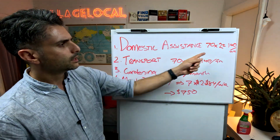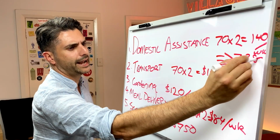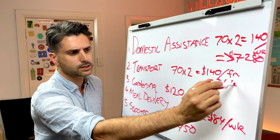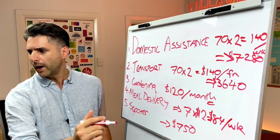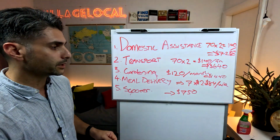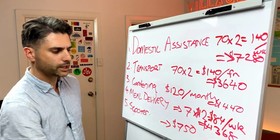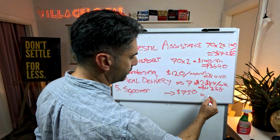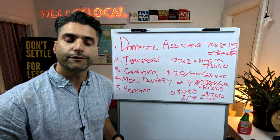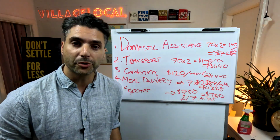The domestic assistance, $140 a week. That works out as $7,280 for the year, $3,640 for the year. Then we've got the gardening, $1,440 for the year. Then we've got the meal delivery, $4,368 for the year. And then we've got the scooter, which is $750 for that year. And the final number that you get is $17,478.